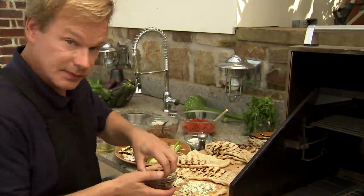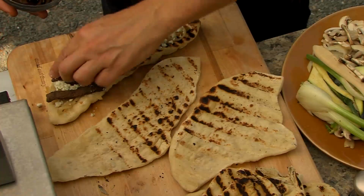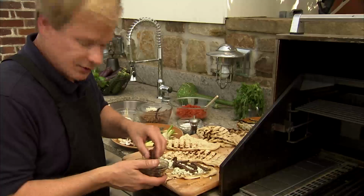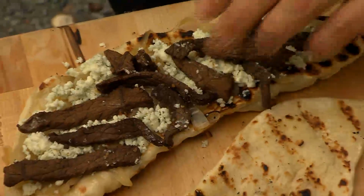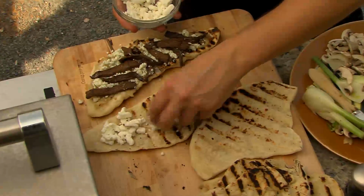And then here's some steak strips for the meat lover in the family. I'm just going to kind of line those along here. A lot of this you can prepare ahead of time. All right, so there's that one. You get the idea. Now I'm going to do the garden, which is goat cheese.